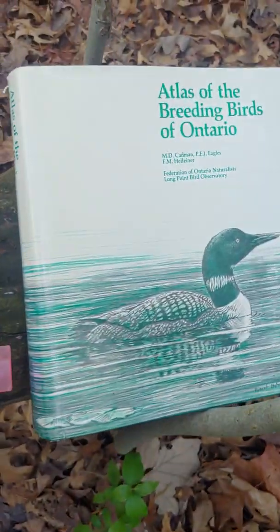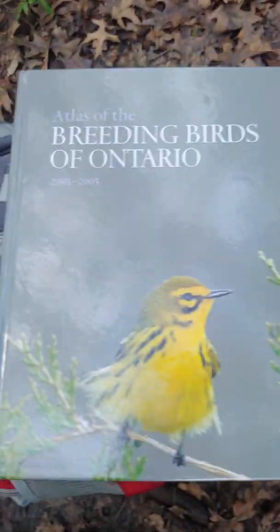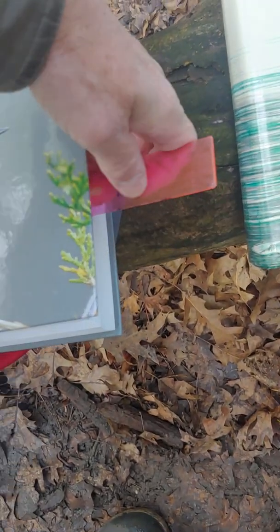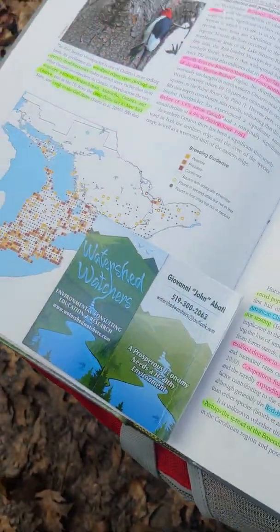Our Facebook page, Windsor-Essex Nest Watchers, was created to share breeding bird data with Bird Studies Canada, now known as Birds Canada, for their third edition of the Ontario Breeding Bird Atlas. The atlas highlights each of Ontario's breeding birds, discussing their habitats, their threats, and their life cycles, as well as various tidbits. I have the first two editions here. There's Atlas 1, and here's Atlas 2. I'm going to open it up to show everyone the value of this resource.